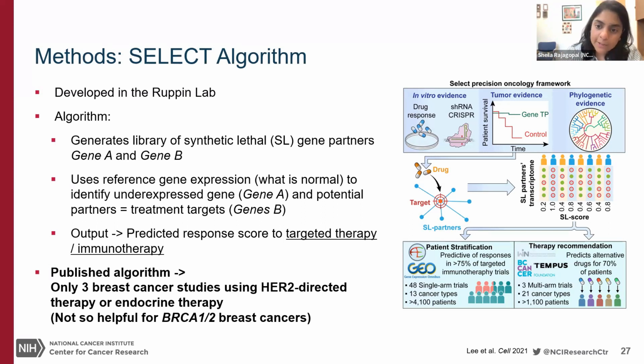But in this published algorithm that was written back in 2021, there were only 3 breast cancer studies that were taken into account that included HER2-directed therapy and endocrine therapy. So really not so helpful for the type of drugs that we're talking about related to immunotherapy, related to PARP inhibitors. And this was just what they had available at the time that they published this. It was like a pan-cancer algorithm.